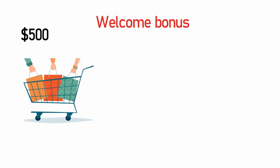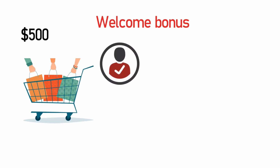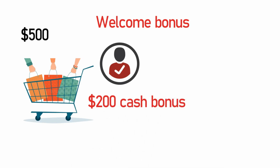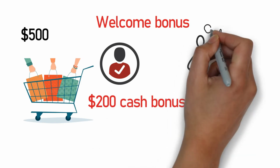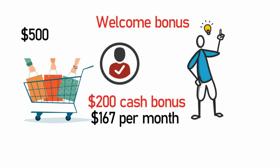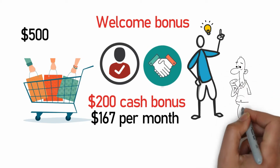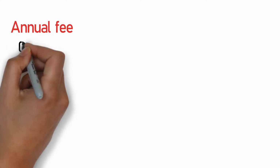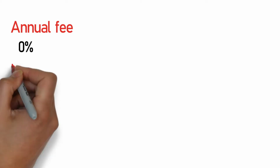Welcome bonus: once you spend $500 on purchases within 3 months of your account activation, you'll receive a $200 cash bonus. In other words, to qualify for the reward, you would only need to spend an average of $167 per month for the first 3 months that you own the card. Even if you are not a huge spender, that pace of purchasing is doable.